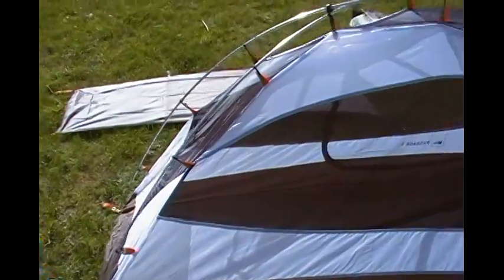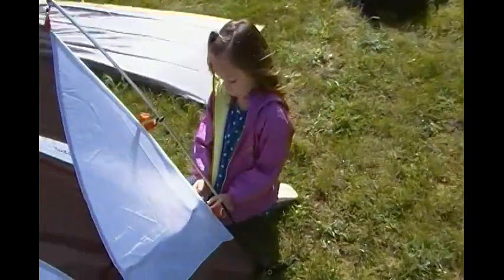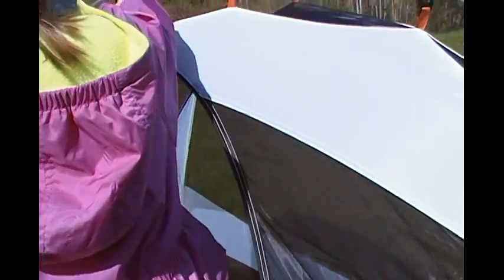On this side, there is all mesh, but that is not the door side. The door side is the right side of the tent. And so Quinn's going to show us how to unzip it, but we're not going to get in it yet. And here's the surprise. There's a zipper that goes all along the bottom. We're going to go in it soon. Okay, that's a surprise.